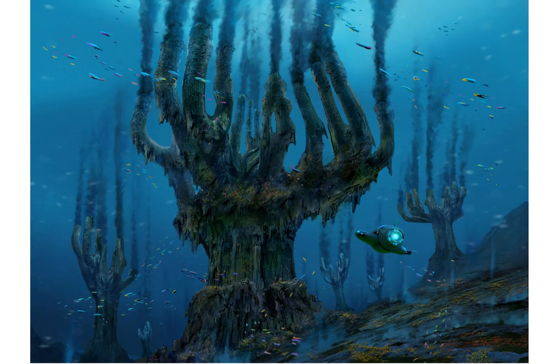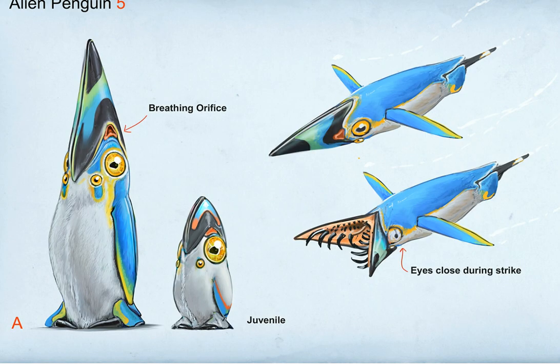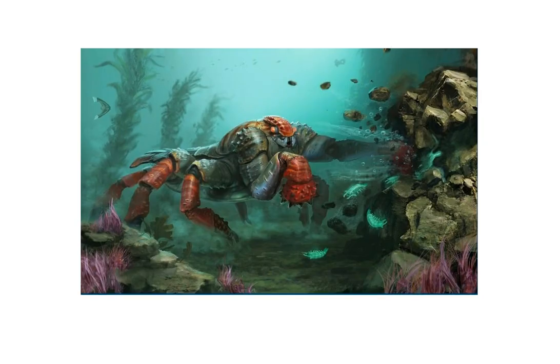There's a shot of one of the vehicles going through some kind of tree forest with a bunch of fish around it. Kind of cool looking though. And look at the little penguin. Oh, it looks cute, but something tells me it's not. Just a little hunch right there. And that bad boy is a pissed off little crab, it looks like. Not little anyway, but it looks like a pissed off crab of some sort. A crab with an attitude, maybe?